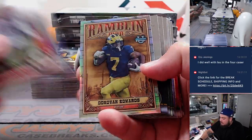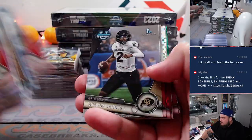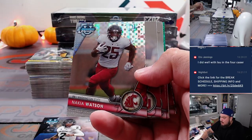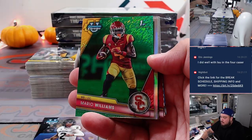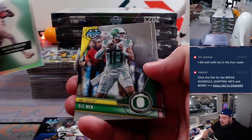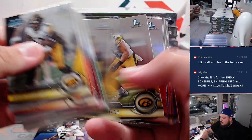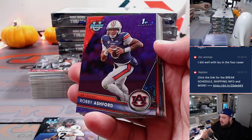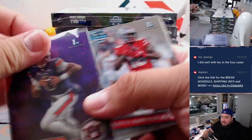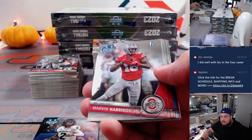All righty. Here we go, here we go. There's Shedeur. Watson. We got Amari Williams for USC, Green Shimmer, numbered to 99. USC is Josh Morgan. Caleb Early Risers, Dante Moore. Robbie Ashford for Auburn. Now again, obviously there's about 40 programs that are in the all under the university, so Auburn is one of them. So that's gonna go to Matt Smith.